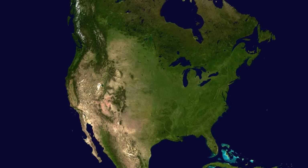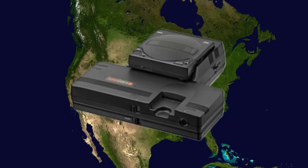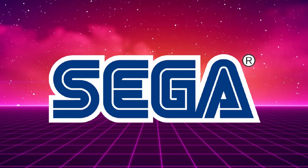Now, while the PC Engine was not released in North America, it came in the form of the TurboGrafx-16 in 1989 and the Turbo CD shortly after. Just when Sega was pulling ahead of Nintendo in the console market, NEC was taking that share away, at least in Japan. Sega knew they had to come up with a CD-ROM based system as well to stay competitive.